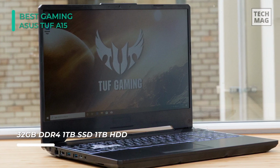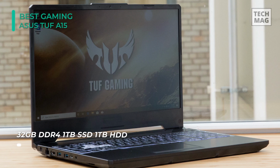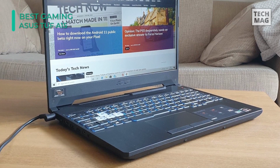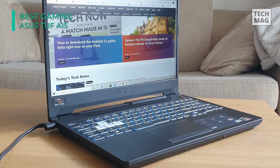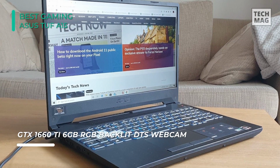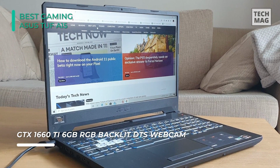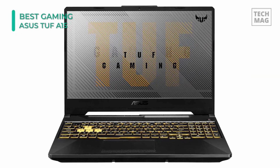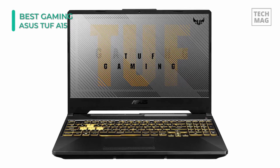Naturally, there are some trade-offs, and the A15 is neither the thinnest nor the lightest laptop around, at just over 5 pounds, but Asus has managed to narrow it down slightly since last year with lighter bezels. If you are looking to pay right around $1,000 on a gaming laptop and need the best graphics card available, this is presumably the right choice for you.